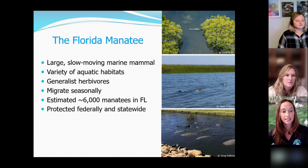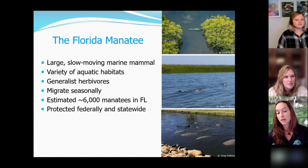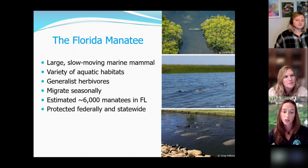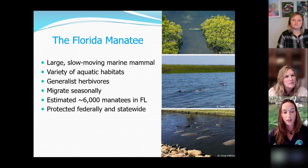So the Florida manatee is a large, slow-moving marine mammal. And they can live in a variety of aquatic habitats. You may find them in brackish water, salt water, and fresh water, and they can go back and forth between those. You may see them in shallow coastal areas, in rivers, estuaries, and in lakes, as long as those lakes are connected to some other sort of waterway. And of course, you'll also see them at the freshwater springs, especially right now that it's starting to get a little bit colder.